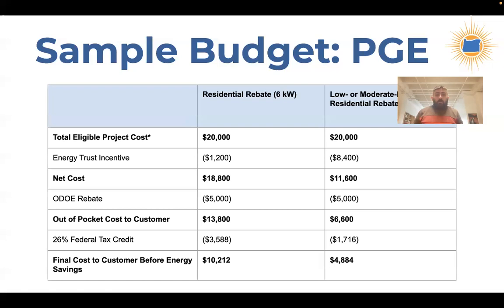So before incentives, we're assuming that that is about $20,000. And you can see, we're going to add the incentives here. When you add the Energy Trust of Oregon incentive, that's either going to be $1,200 or $8,400 if you are eligible for Solar Within Reach. That's the income qualified one. And that takes you down to your net cost. Even this is not what you will pay out of pocket, because you can also then add the state, the Oregon Department of Energy, ODOE rebate, which is $5,000 for this 6 kilowatt system. And after you apply those 2 incentives, then you reach the out-of-pocket cost that you will pay.